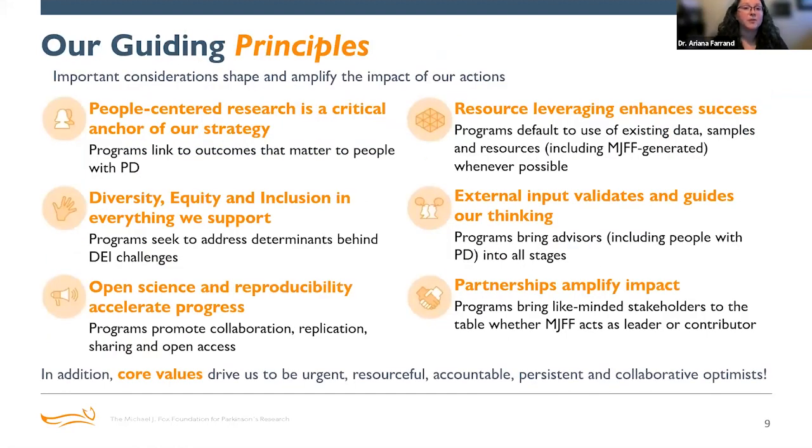So these are some of our guiding principles that we try and keep at the forefront of our mind on a daily basis when we're formulating our strategy. So we always like to keep people-centered research at the very forefront. So we want to make sure that all of our efforts link to outcomes that matter to people with Parkinson's disease. We want to make sure that everything that we develop and that we help advance may really make a difference in patients' lives and their families' lives.